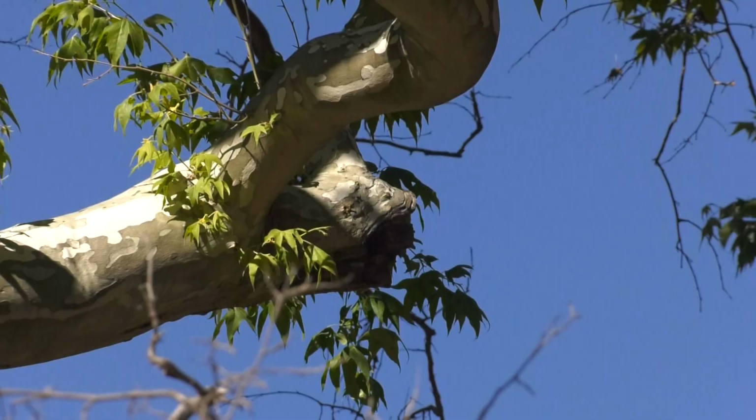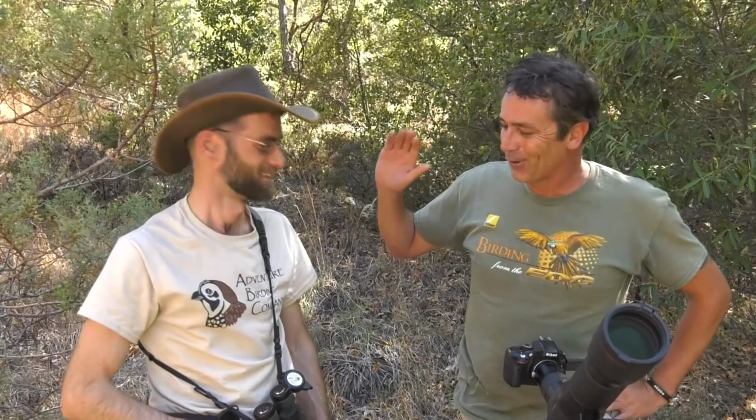Wow. You guys are really treated this week. That's our golden bird for this week. All right. Elegant trogon. Oh, sweet.